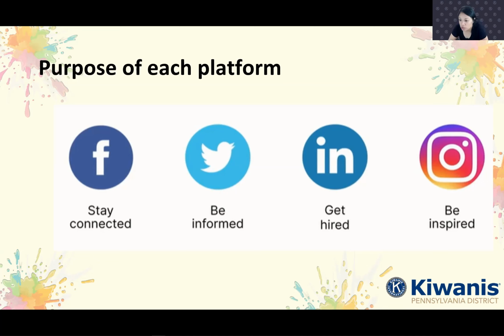And of course, Instagram, we just talked about. This is where the younger generation is using this tool more. It's a great place to be inspired with photos, because photos or videos are required. So there are these beautiful pictures that you can show about Kiwanis. That's one place to put it.